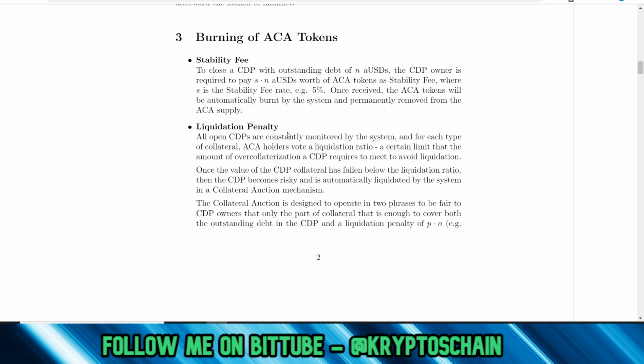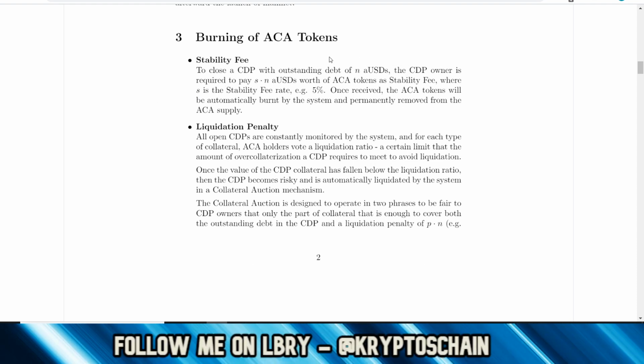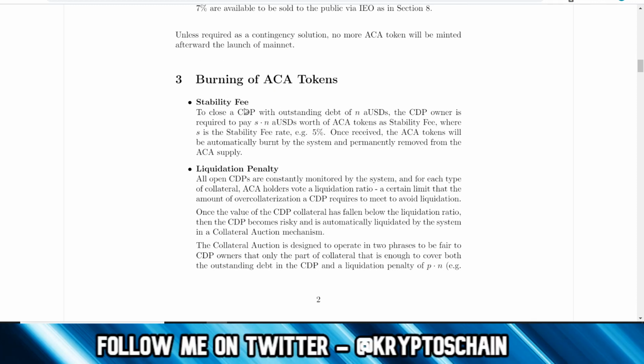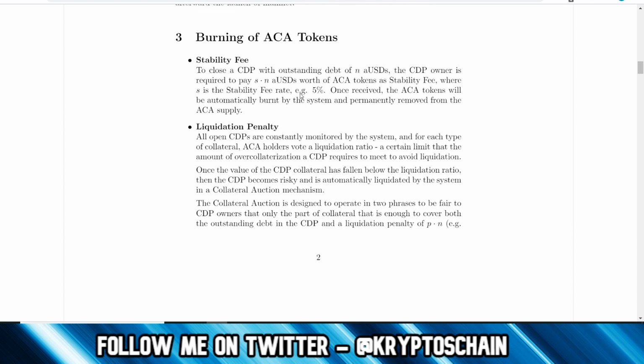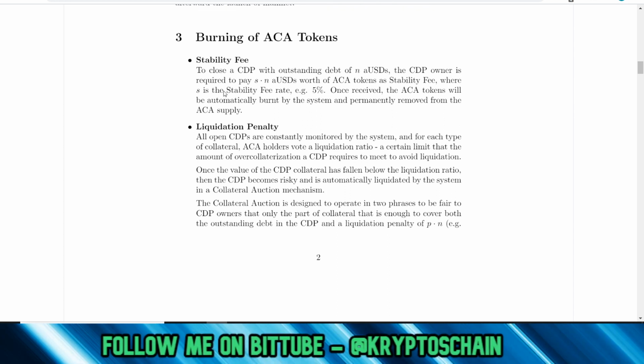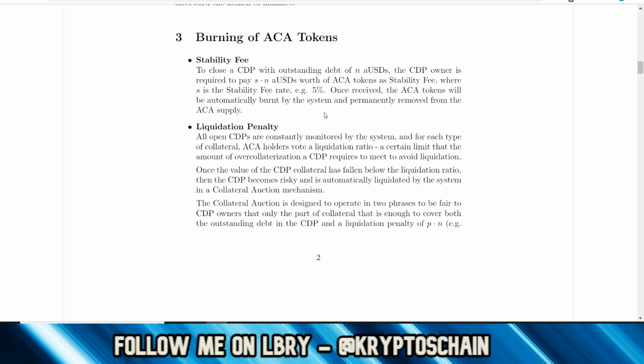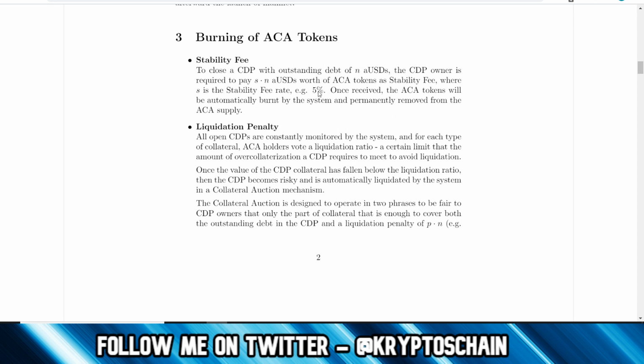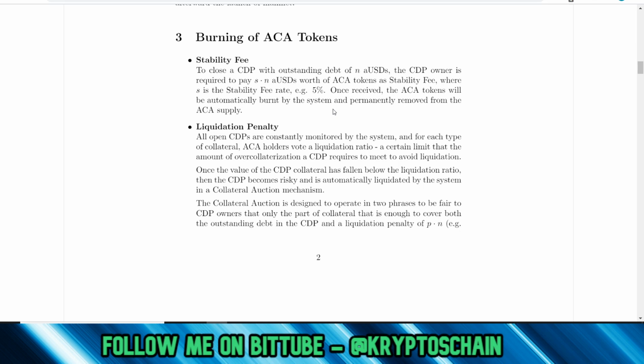Now the stability fee, the burning of ACA tokens, so it is deflationary as well. It's going to be deflationary, that's the token model, but if there's a contingency solution, it will be inflationary, right? So I don't know. Now 5% is the fee. I covered this in the tutorial. When I took a loan, I actually showed and spoke about that specific area. When you're taking a loan, they do charge a 5% fee. So once received, the ACA tokens will be automatically burnt by the system and permanently removed from the ACA supply.